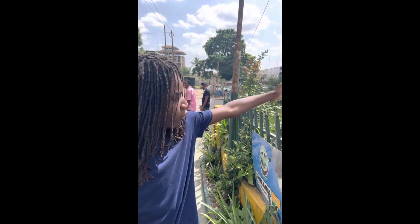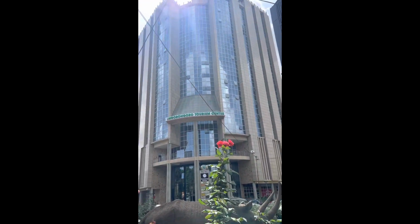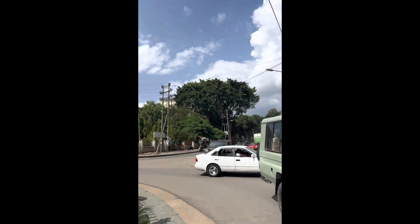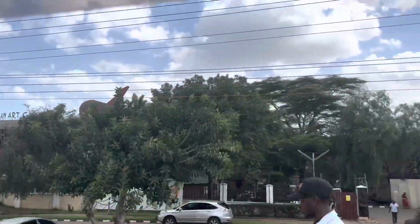You know me, I'm just chilling in Arusha. You know, I got some beautiful animals next to me, a beautiful tourism center that we can rent, and a beautiful family that is walking away. We got some beautiful trees over there, big, tall trees. Got some nice cars, and we got some nice weather. Let me tell you about the weather. It's great. Now we are headed to the art gallery.